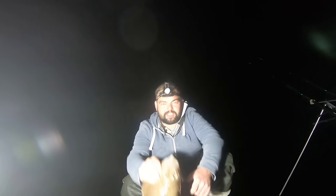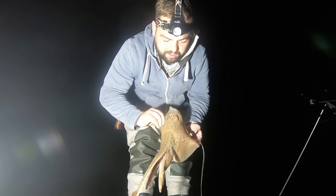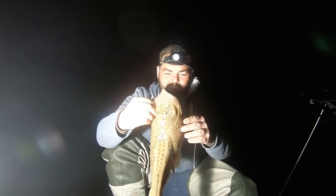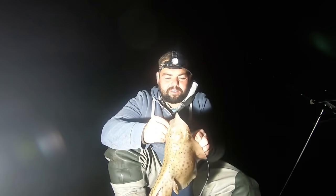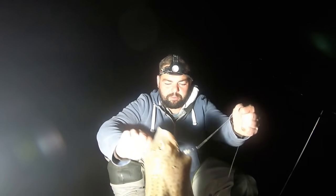Great start. A couple of minutes in, on my first cast, a spotted ray. So that's one off the list. Beautiful little fish there. I always find them quite hard to find, but yeah, first cast, great start. There's three left for me.